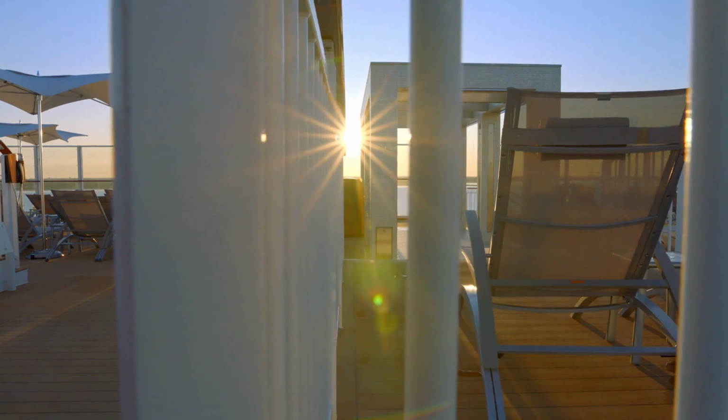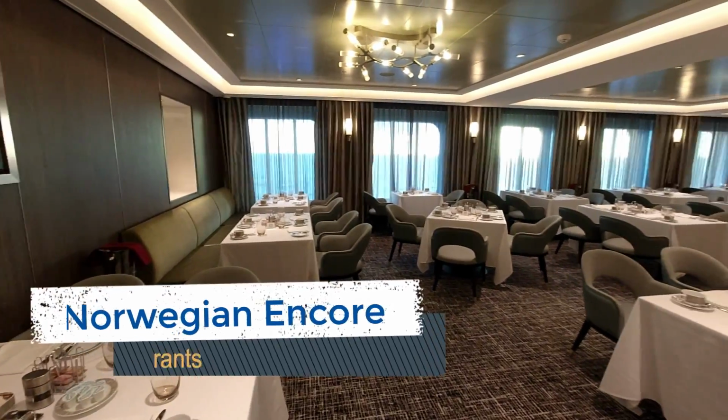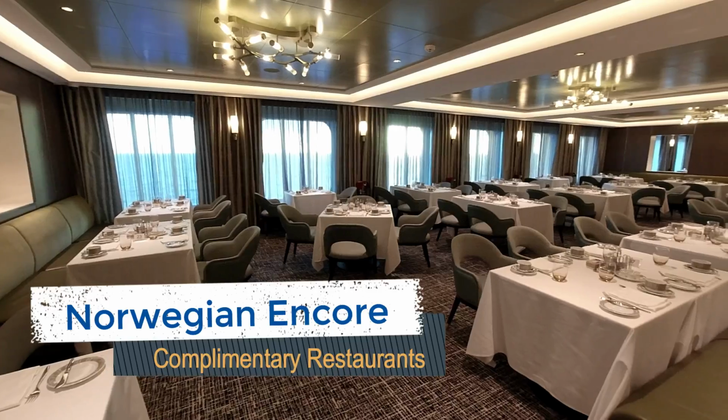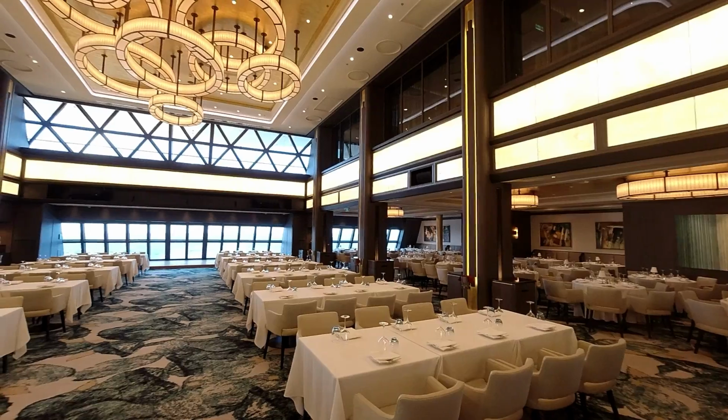Those new to Norwegian Cruise Line may be a bit confused on which restaurants are included and which ones are an upcharge. The complimentary main dining rooms on Norwegian Encore are Savor and Taste on Deck 6 and the Manhattan Room on Deck 7.